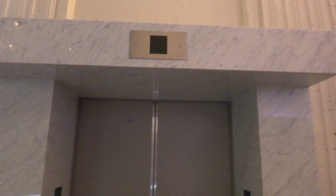And then before we go, let me get a cam view. Very nice elevator. All right. There it goes. And that's it.